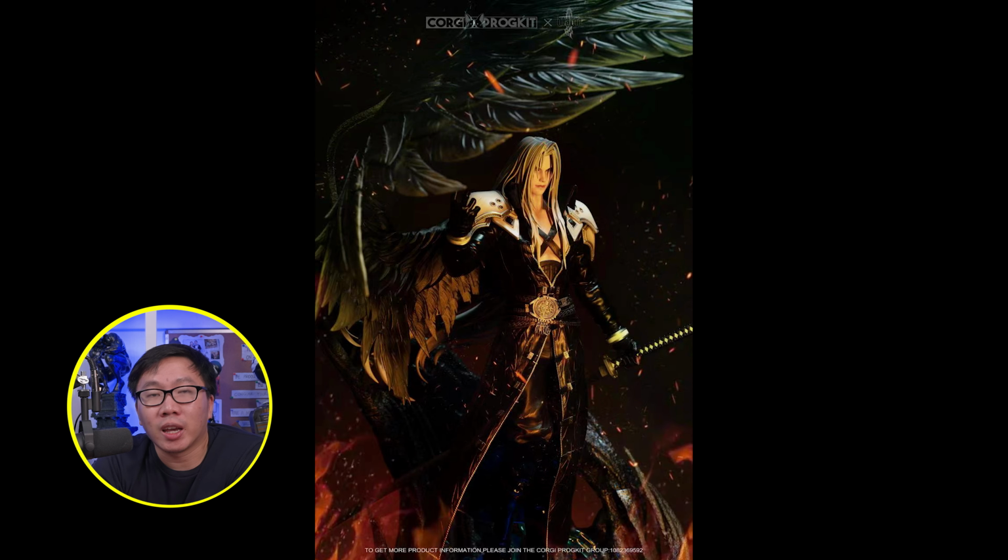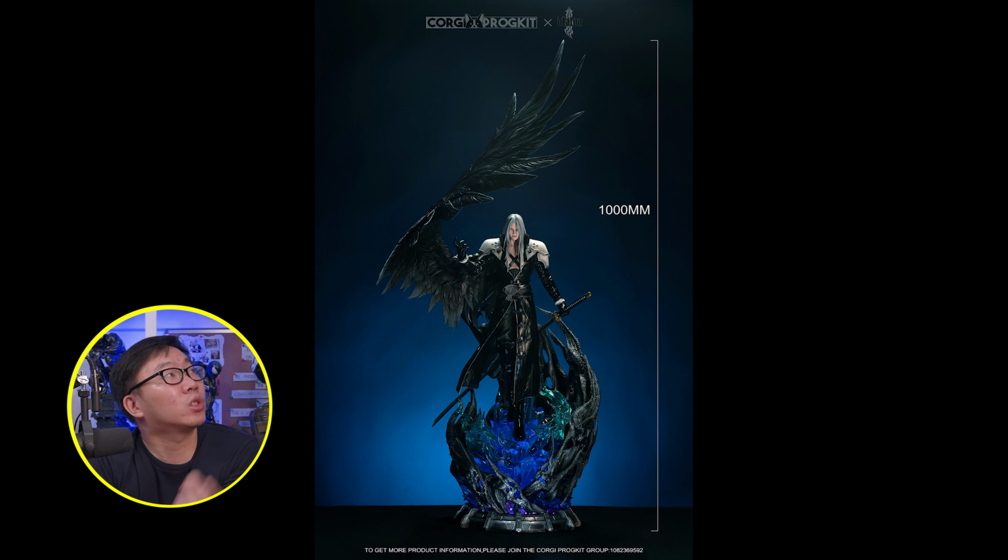Next is from the most iconic Final Fantasy game and probably the most iconic villain as well, Sephiroth of FF7. I actually already have a different Sephiroth statue. We could check out the review video here. But Sephiroth is a character that I don't mind owning multiple statues of, kinda like Magneto. And I probably have a different Sephiroth pre-order in the future.